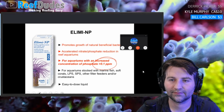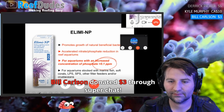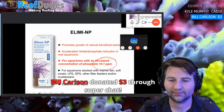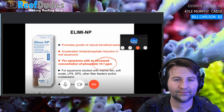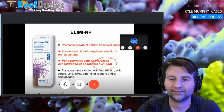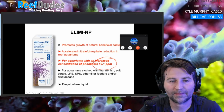Now, I like this better than a vodka or vinegar approach because it is a different kind of polymer, even though it's still an acid sugar type of thing. It's a different kind of polymer that really does a good job of targeting the specific beneficial bacteria that we're trying to grow in a reef aquarium.